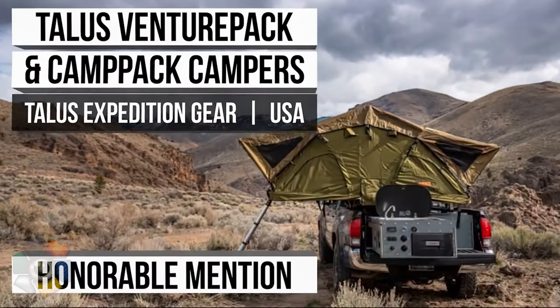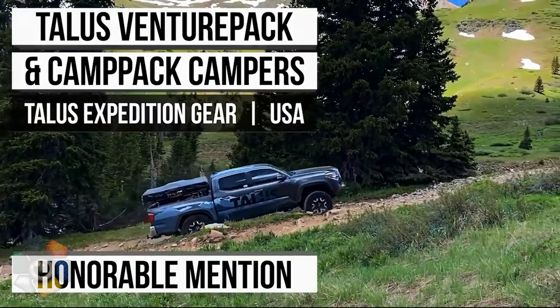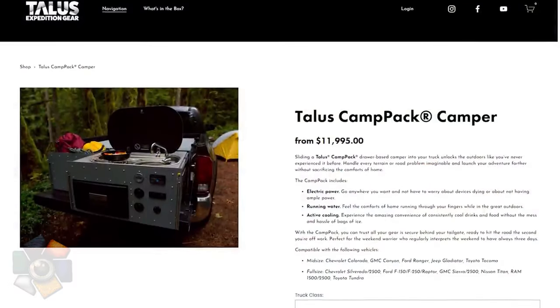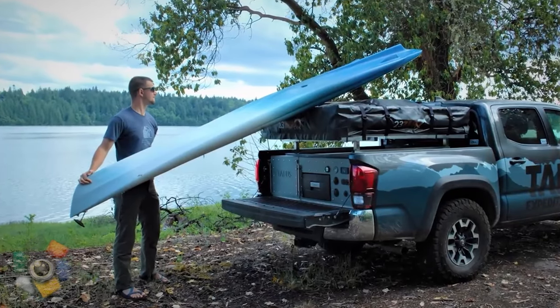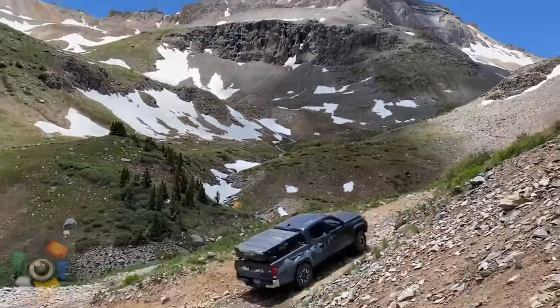The Talus VenturePack and CampPack campers deserve an honorable mention. If you only need your truck for a nice night out in the mountains or desert, but just want that extra bit that will give you the comfort you can't find out in the woods, then the CampPack is what you want. The VenturePack and CampPack are an easy and minimalist way to cut your cord with civilization and unwind in the terrain of your choosing.